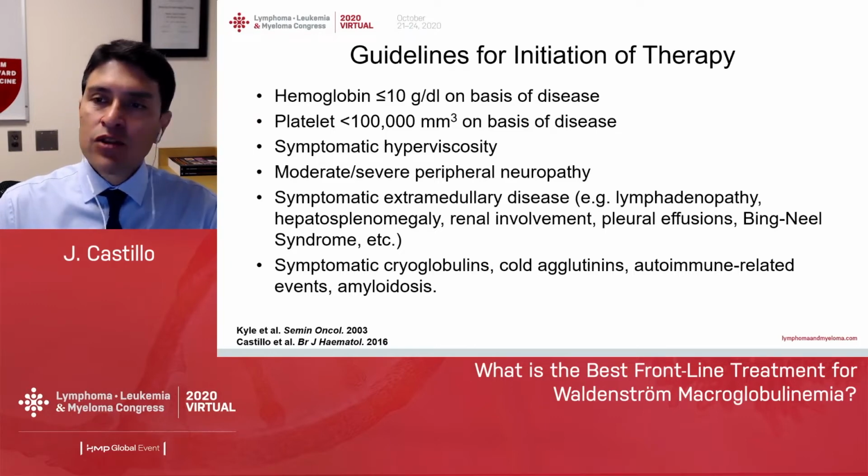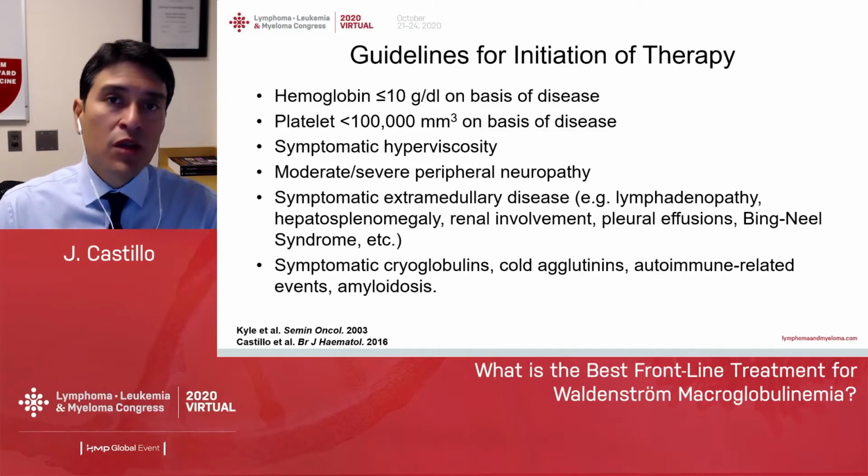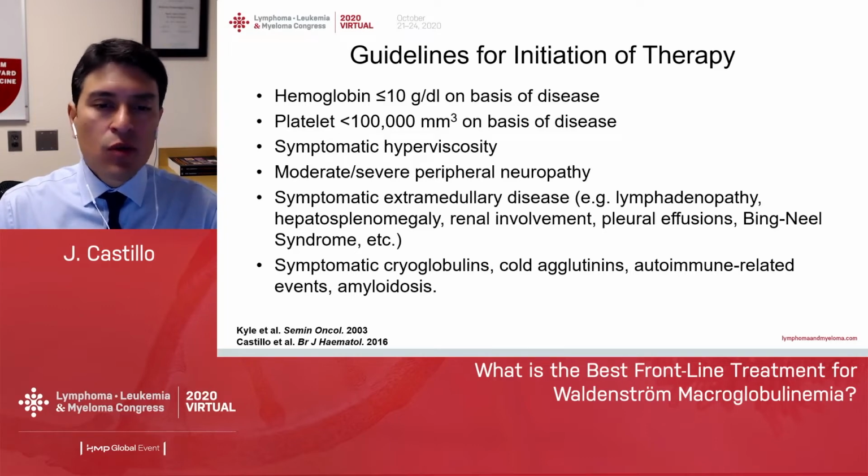So a patient can have some lymphadenopathy, probably about 2-3 centimeters. It's already pathological, but the patients are asymptomatic. That's probably not a reason to treat. If a patient has a very mild neuropathy, not affecting the patient's activities of daily living or quality of life, that's probably not a reason to treat either. So we need to be very careful about the need for therapy.